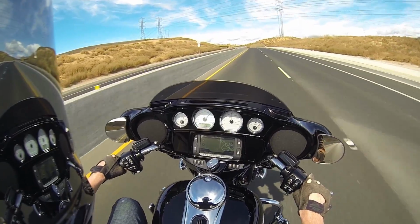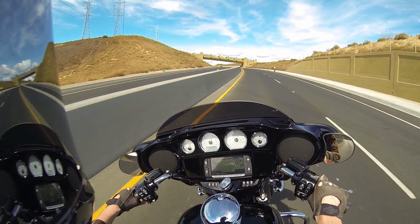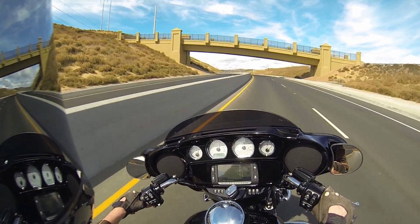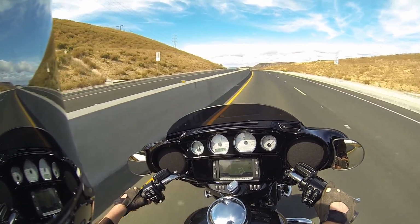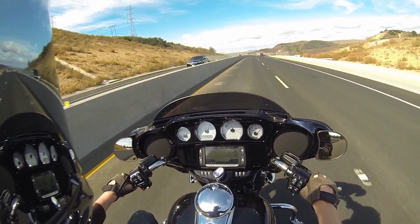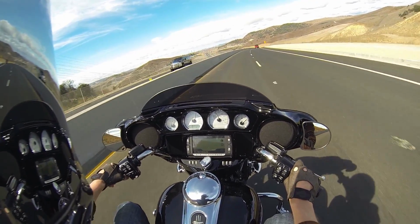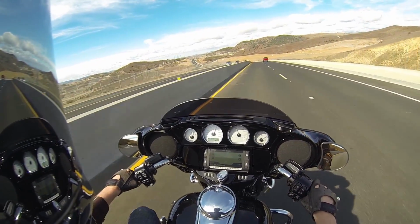So the road I'm on right here is La Plata. This road actually just opened up a couple months ago, and if you look at my GPS, the road's not even on the GPS yet, but this is a road that was put in recently to connect San Clemente to Rancho Mission Viejo, and this road will connect to Antonio Parkway.